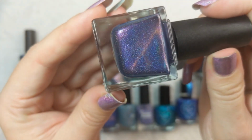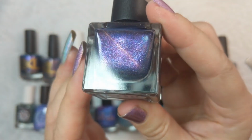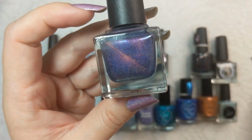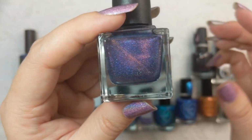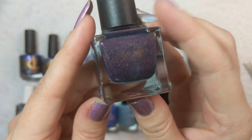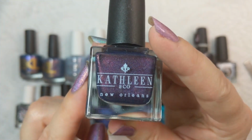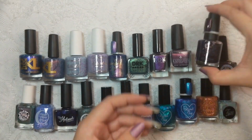Stunning color. Obviously I liked it since I got it, but it's been buried, the poor thing, in my nail polish collection since last year when I started my organization process that sort of got sidebarred. But it's a gorgeous color, and definitely one that if you're a purple lover and a magnetic lover, I would definitely pick it up if you haven't already. So that was Kathleen and Company, Dawn of Aurora, another magnetic.